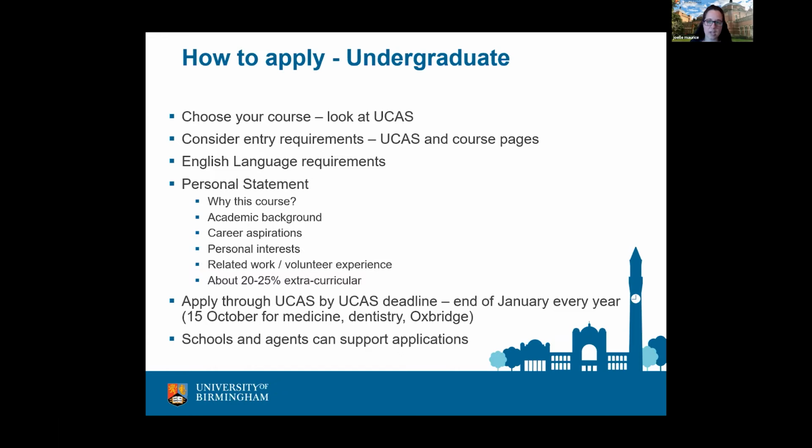So you apply through UCAS, and the UCAS deadline is the end of January each year, although it is earlier for courses at Oxford and Cambridge, and medicine and dentistry. And then your schools and agents can support your application. So your school should be fully aware of this process and able to support you through it and writing your applications.